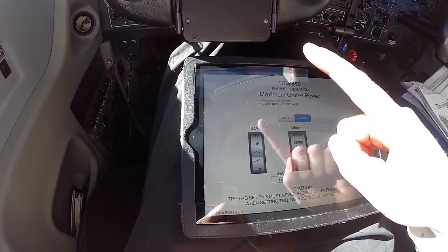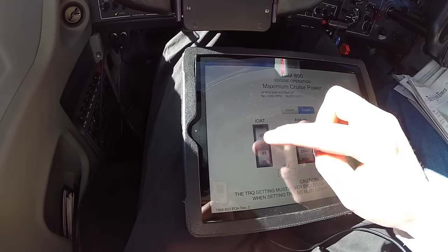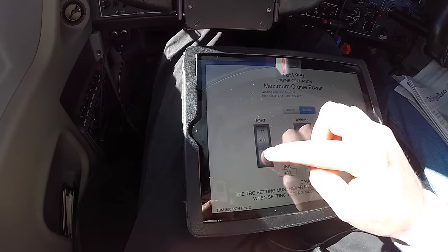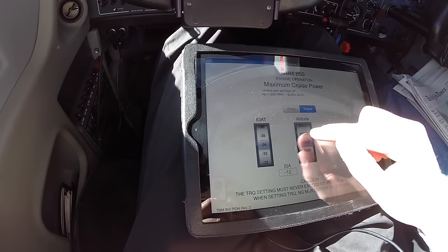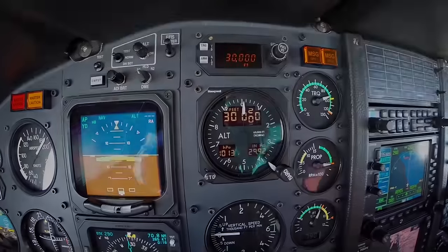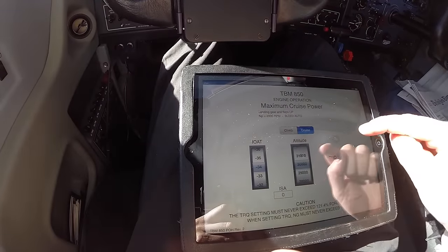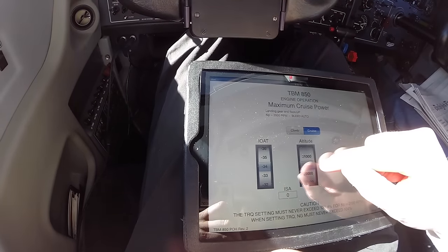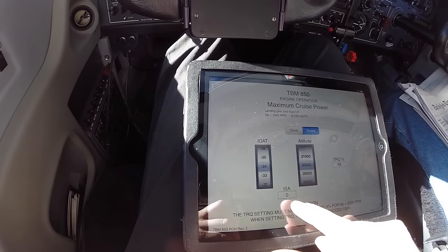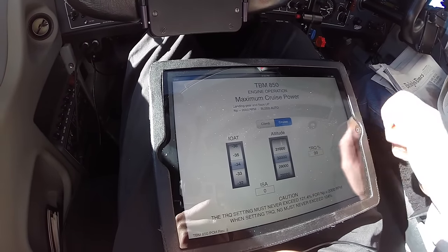We checked our temperature in the temperature gauge: negative 34 degrees. In this little box, you scroll around until you get to negative 34. There it is. Over here you find the altitude you're at. Since we are at flight level 300, we scroll to 300. Now you see we have negative 34 degrees outside air temperature, 300, ISA of 0. It says we should have our torque at 99.